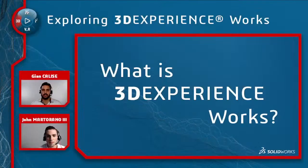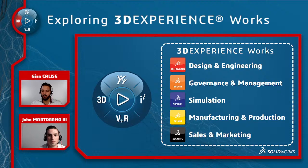And if you're new to the series, you might be wondering, what is 3D Experience Works? What is this thing that you're about to explore with us for the next hour or so? Well, 3D Experience Works is our growing portfolio of tools handpicked by SolidWorks to solve just about any product development challenge that you might face. So this is 3D Experience Works, what you see on screen right now, our 5 core brands that all make up this portfolio.